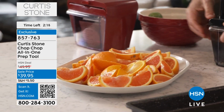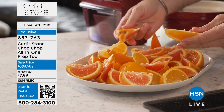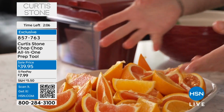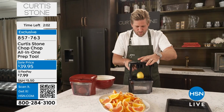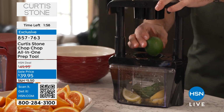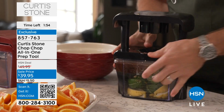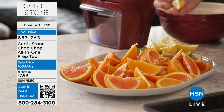Okay, so I've done an entire tray full of these perfect orange wedges every single time, and that's what you're going to absolutely love. So whether it's orange wedges that you're doing, or maybe you want to do lemon, or maybe you want to do limes, again, straight on through. If you're having a cocktail party and you want to do some limes, just pop those straight on through, and you've got all that beautiful citrus cut into those perfect little wedges.